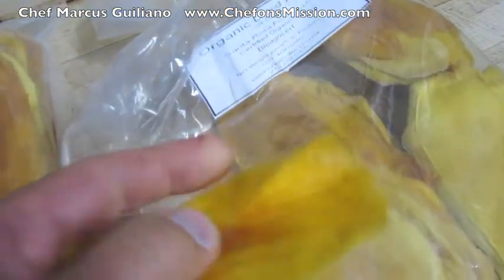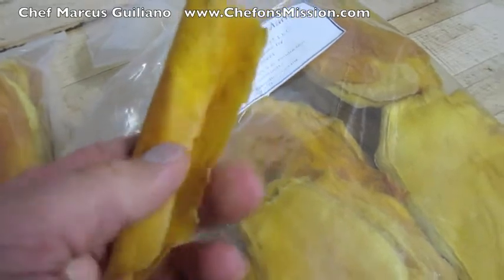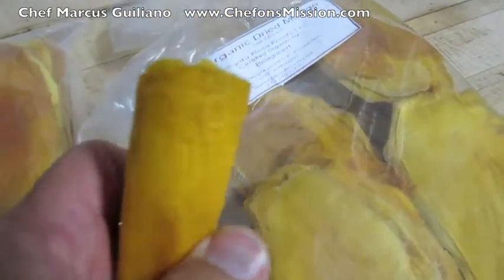So look at these, they are awesome. Look at that, nice and thin, dry, just snack right now. I like to roll them up like, remember the fruit roll-ups? Well, this is the pure form of fruit. This is just 100% mango, nothing else. No sugar, no chems, nothing. Just mango.